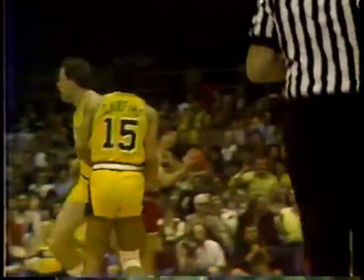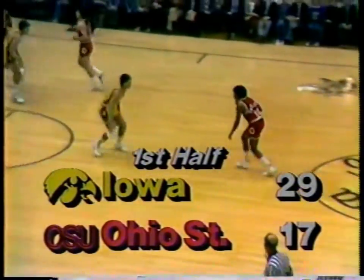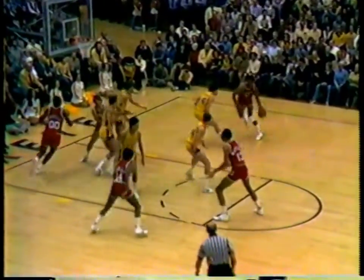6 minutes left here in the first half. Iowa by 10. Inside Boyle, left alone, can't hit it. Anderson tips it in. Greg Anderson, the man they call the garbage man because he always knows where the ball is. And he gets the offensive board and the score, and Iowa back up on top by 12.